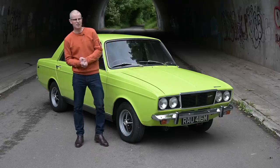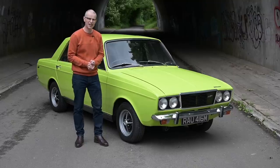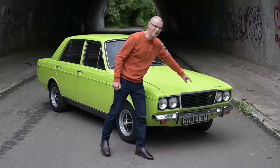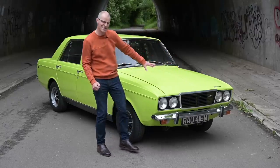Hello, welcome to Furious Driving, and today we're looking at one of the rarest cars on Britain's roads. Yes, this is a Hillman Hunter, but not just any Hillman Hunter. This is a Hillman Hunter GLS with a Holbay engine.